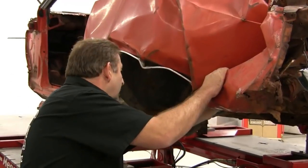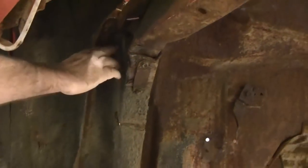So it's very important to make those pulls in the right areas so that we can have a square car when we start welding it back together again.